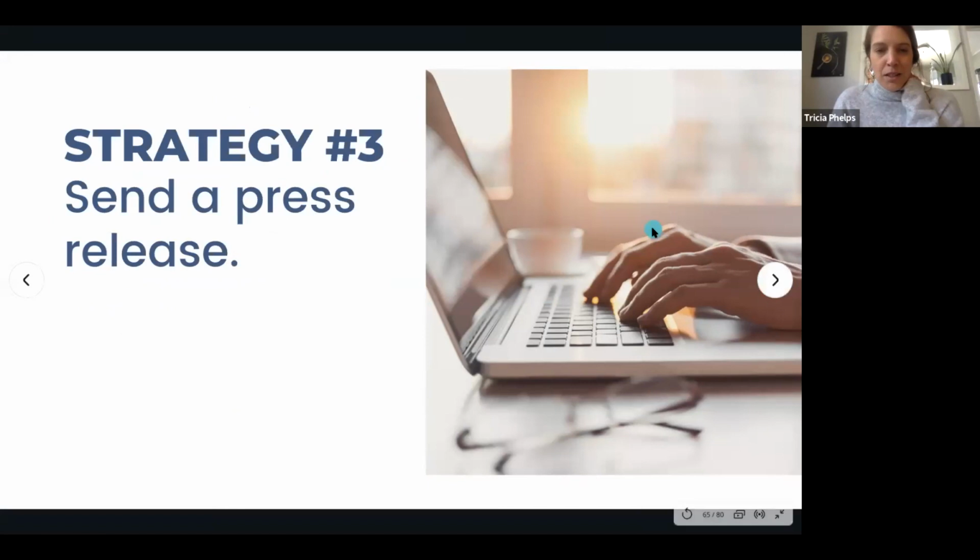All right. Strategy number 3, send a press release. And I have a feeling you might be thinking this is really old school or sounds a little intimidating, but we're going to make it really easy for you. So the reason for a press release is kind of similar to that of word of mouth, because again, people trust us more and believe in what we're selling if they hear our message from someone other than us. So that's the point here, right?